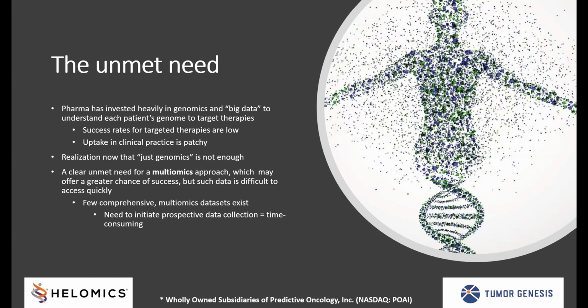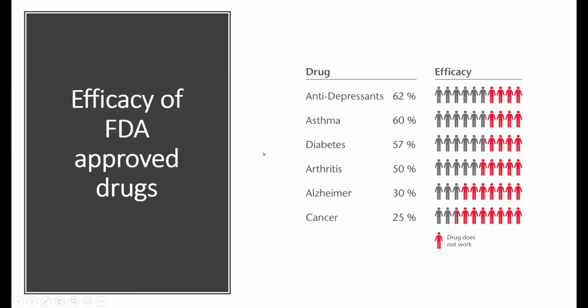We all know in the pharma industry and biotech that the genomics big data hasn't yielded that much in terms of success rates for targeted therapies. They are traditionally low, and the targeted therapies traditionally in oncology at least represent usually single-digit niches within a particular cancer. The uptake in clinical practice is even more sketchy. So there's a realization that genomics just isn't enough. We really have to have more of a comprehensive multi-omic approach. And that's the way to improve the success rate of our efforts in cancer, which are, as you can see from this slide, about as miserable as Alzheimer's.